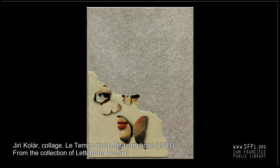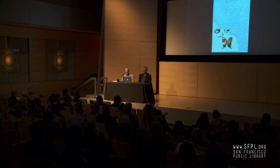This is a piece from the archive. It's actually a collage by the Czech artist, concrete poet, Jiří Kolar. He has a little bit of surrealism in him, but virtually everything that he did involved text in one way or another. I think you can see pretty clearly that the collage is made up of text.